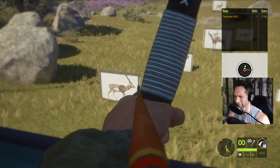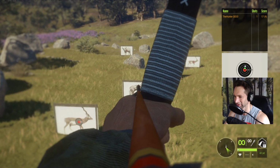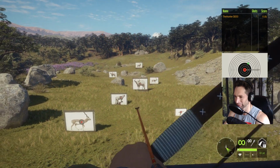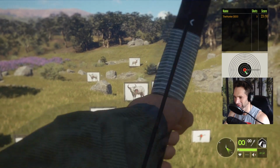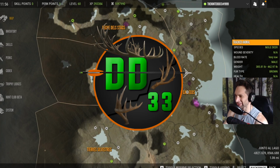Okay. The first shot didn't register even though we hit pretty much the exact same spot. There's a money shot there, 20 yards. And a pretty decent shot, a little bit high, but there we go. Another good shot. Good enough for me.